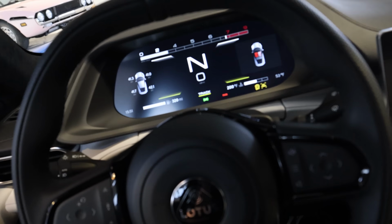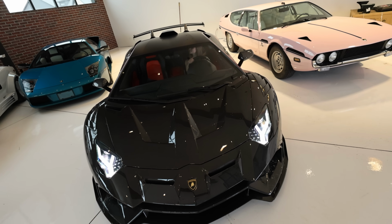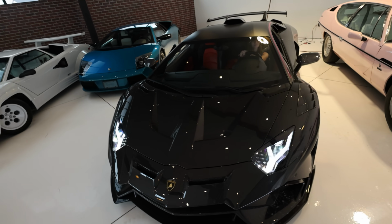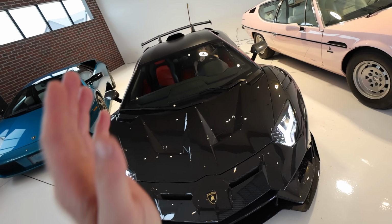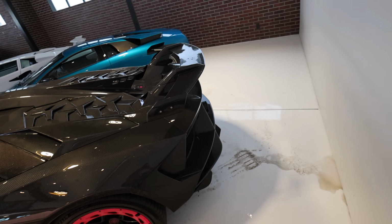I would rev the Emira. The problem is the Aventador is backing into the garage and, well, you can't hear it at all. This car is so ridiculously wide compared to a factory Aventador. I mean, those fender flares are wild. Yep, keep going. Pop her into neutral and a couple of revs, nothing crazy.